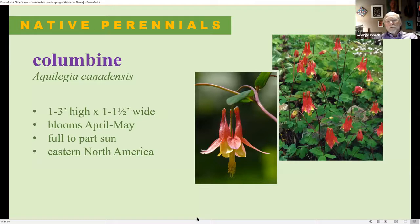It's listed as full to part sun. I've seen these grow in pretty shady conditions. Sometimes if you go out to nature preserves, you'll see these growing out of crevices and rock faces. You look at them and you wonder what they're growing in because you certainly don't see much soil.